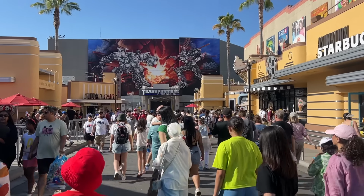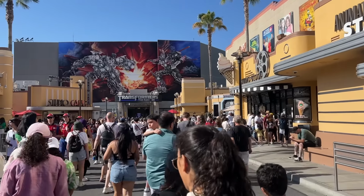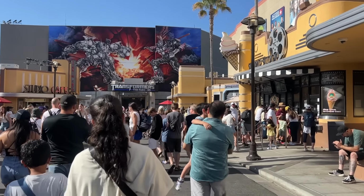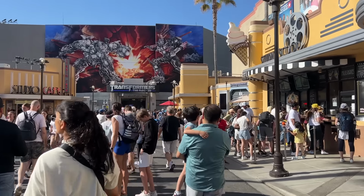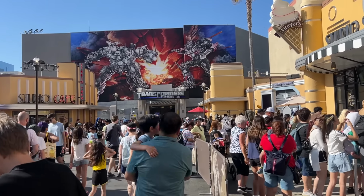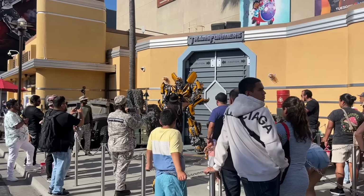A large majority of the stuff down here is actually food. I'm not even super aware of merchandise down here except for two stores. We'll poke around and see if we can find maybe a Transformers store or something, but the only ones I'm aware of are Nintendo and Jurassic World, but we'll see. Bumblebee!